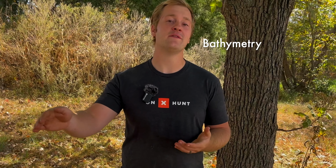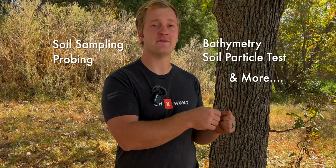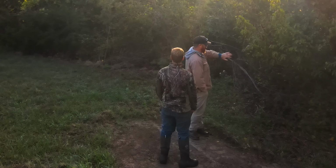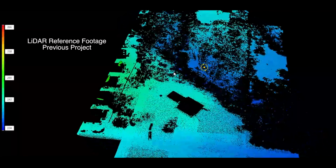There's a plethora of different tests that we can perform based on a site's very specific criteria. But on this one, just a couple that we did is a visual inspection on what was happening with the pond, what were the depths of the muck, what was the dam condition like, and then also a LiDAR inspection to give us a real-time 3D model of exactly how the property looks and all the different elevations.